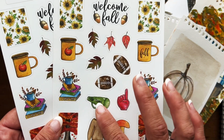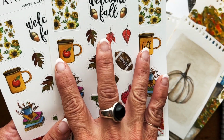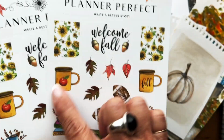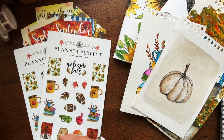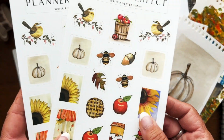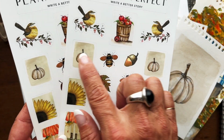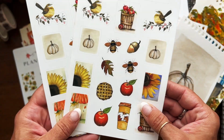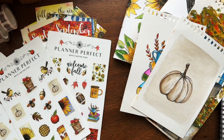So I've got some of my sweater weather, my fall trees, my footballs and leaves. We've got a foam finger and a Go Team megaphone. I've got my apple mug here and fall mug. And you get 2 of these sheets. And this one has the penny wren on it, and it's got the apple barrel. We got some bees and some of my artwork from other fall years. This one is fresh and new too, with my pie. These are gonna all go so well with your charms that should be hitting your doorstep soon as well.